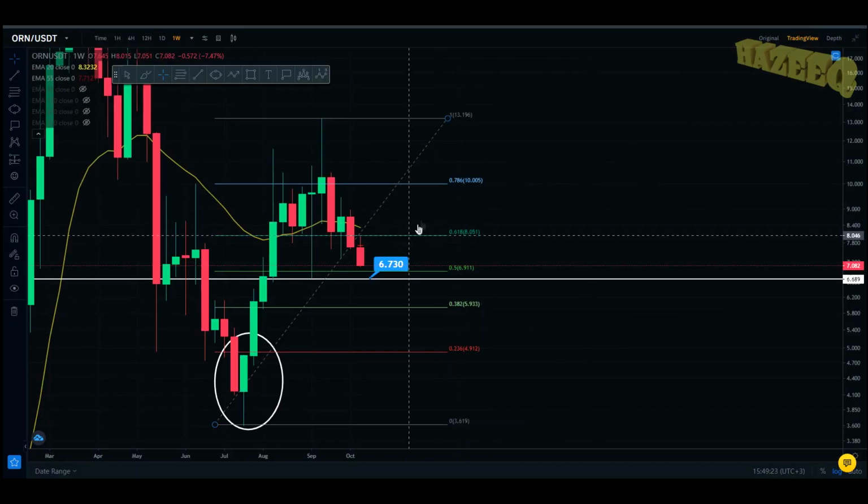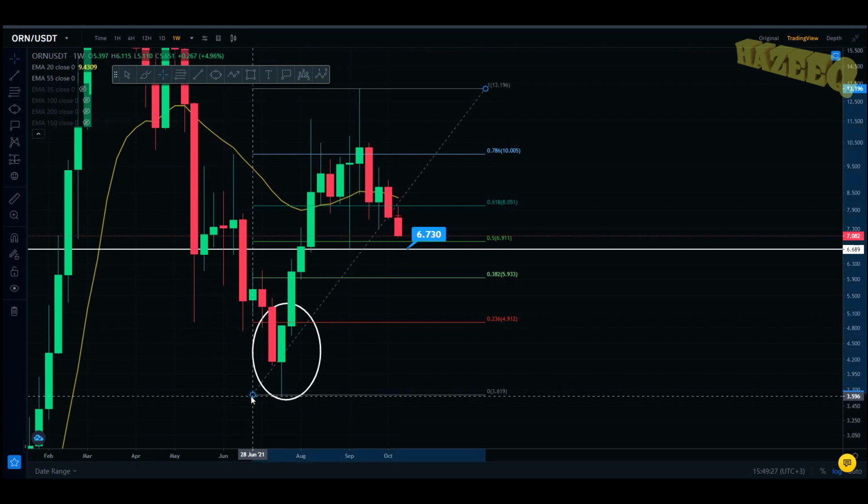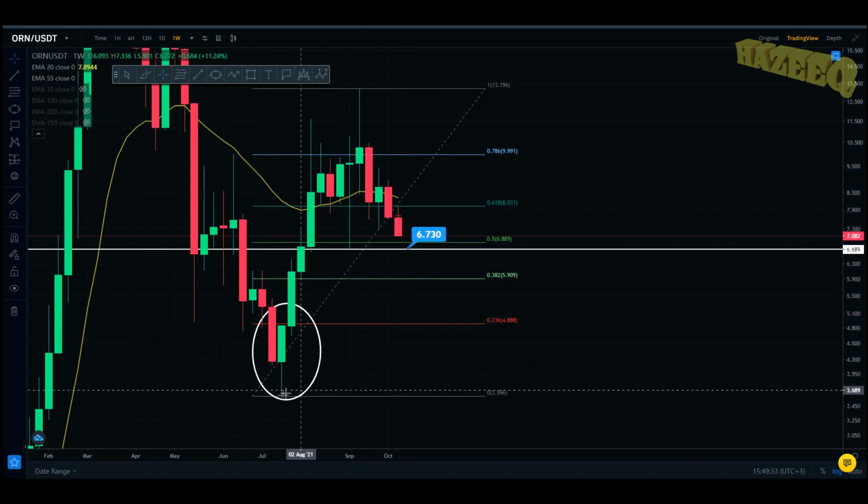So jumping into Orion on the weekly chart, we do have the fib set up over here from this swing low. Just gonna get it perfectly set up like that, from the swing low to the swing high in September, and the swing low was in July. So you can see that we're coming back down to the 0.5. Hopefully we can hold that.